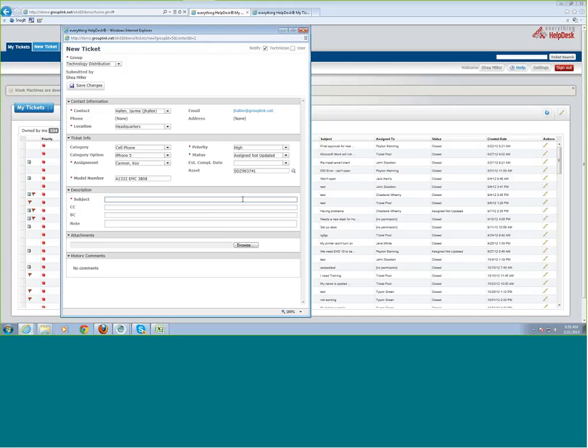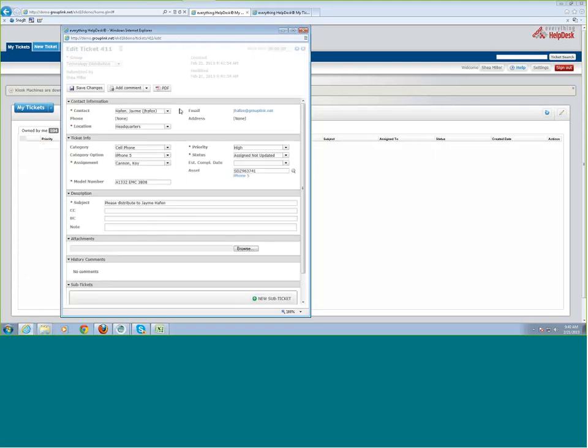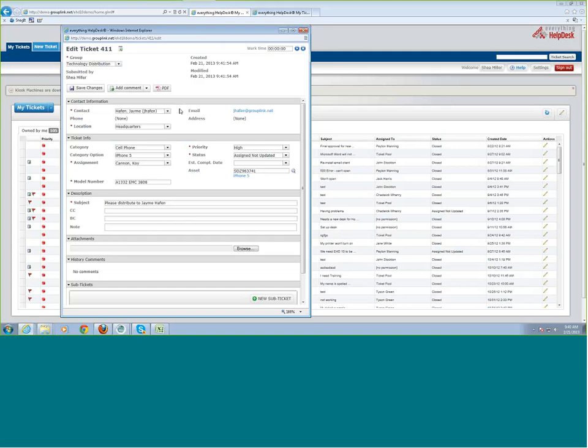So in the subject, I will just put, please distribute, and I spelled that wrong. And then just go ahead and save that. So now, when my technician logs in, they will see that they need to take this iPhone 5, and when they go to the warehouse or wherever they need to get it, they can match it up with the asset information that's on the ticket.